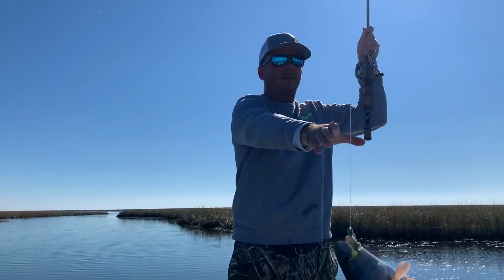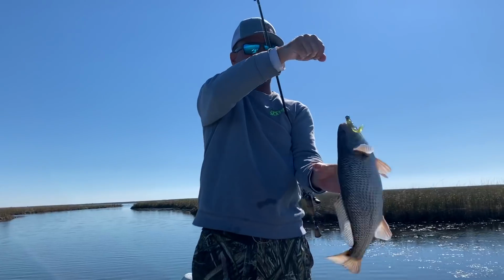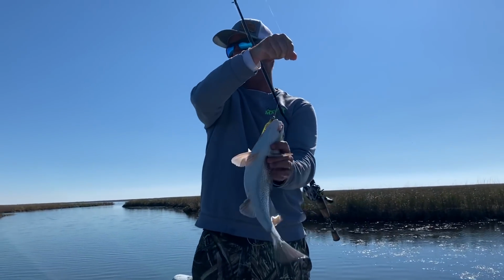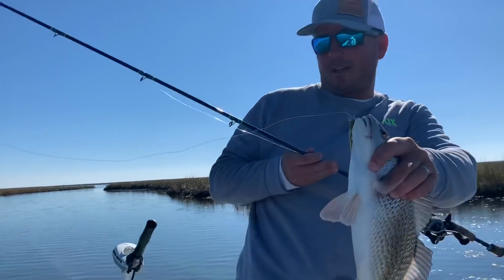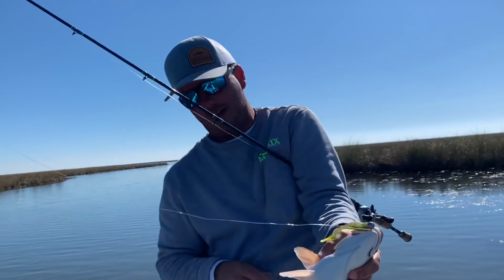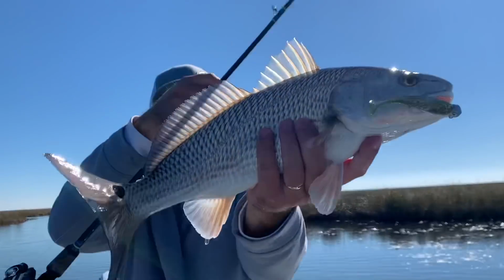That's what I love about the marsh when I'm bass fishing, is that the reds are mixed in. If it was purely bass, I would do it a little bit, not quite as often. But when I know I got a shot to catch a limit of reds with them, I could do this every day. Look at him chomping on that green hornet.